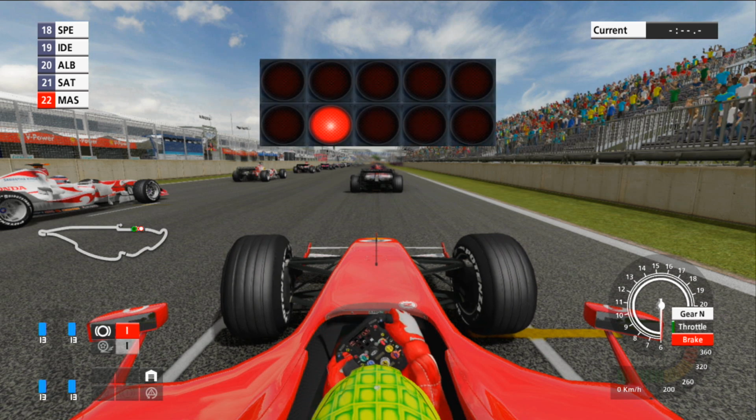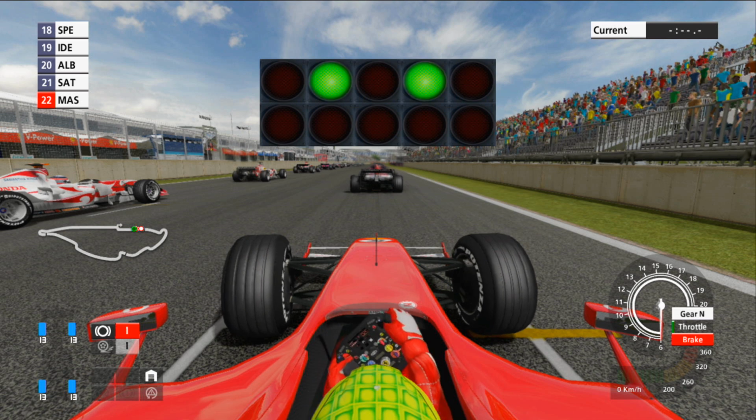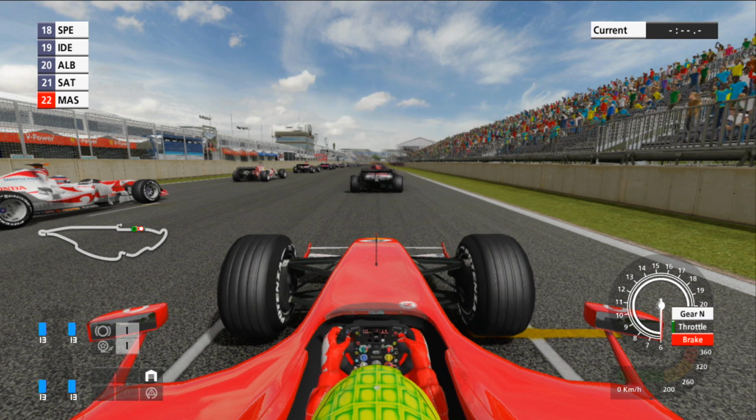The grid is clear, the drivers are ready, and off they go on their parade lap.